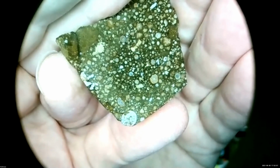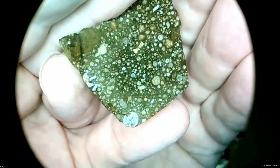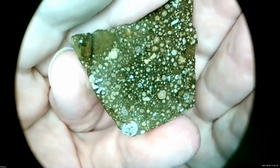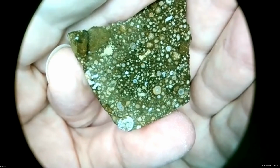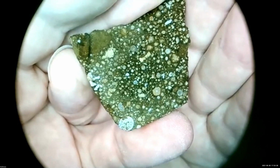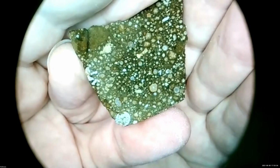That was CV3 and CM2. And this one, I suspect, I don't think it's CM2 because I don't see any white flecks in there, and I haven't lapped this to clean it up. This is pretty much right off the saw. Well, there's a little bit of sanding or lapping there, but that dark stripe, I don't know if that's real yet or if that is saw burn, but the CAIs in this one are just really beautiful.